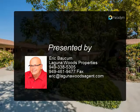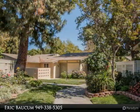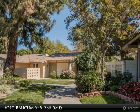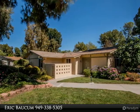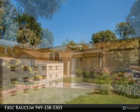This picturesque cottage is ideally situated in a quiet corner along the creek. It's light, bright, and cheerful, and just waiting for a very lucky new owner. Features include dual pane vinyl doors and windows, a central atrium which fills the home with natural light, two spacious bedrooms, and an oversized bath with a large walk-in shower.